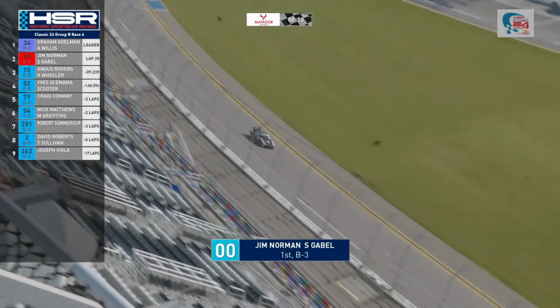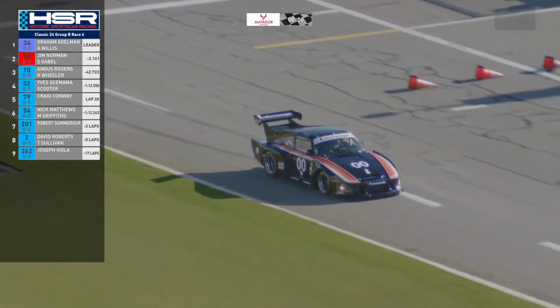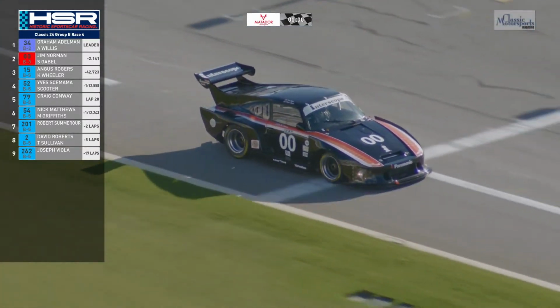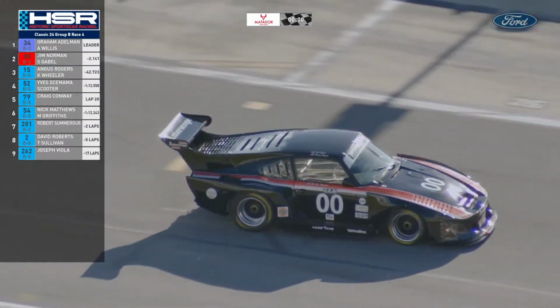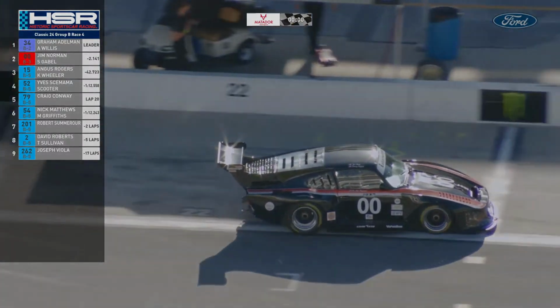And there it is, the checkered flag. Beautiful car. But talking of beautiful cars, there's our overall winner, making his way down to the podium area. He'll be waved through underneath the Rolex arch. He comes down to his pit garage. There'll be somebody there to greet him and show him where he needs to be. That's Jim Norman.